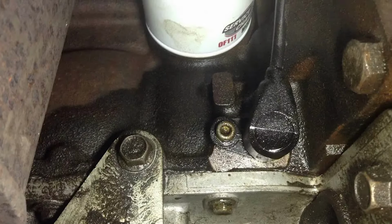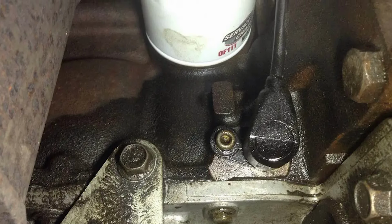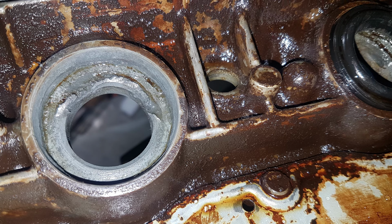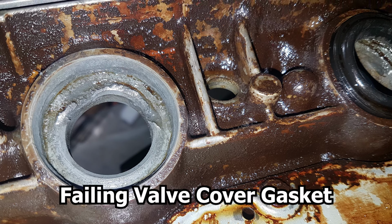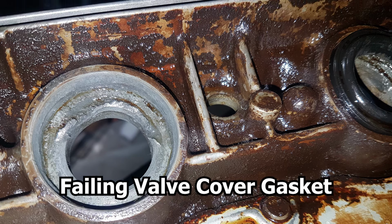With that in mind, can you picture what will happen when this valve cover gasket gets worn out? Well, in this video, we're sharing the common symptoms that can help you recognize when your car's valve cover gasket is failing. Let's get started.